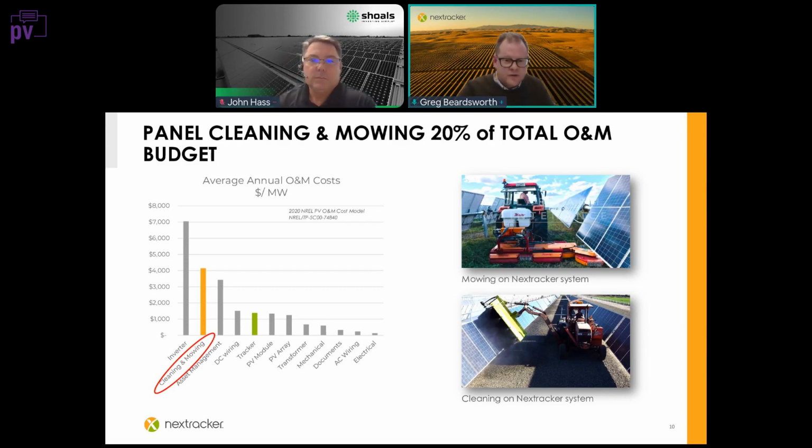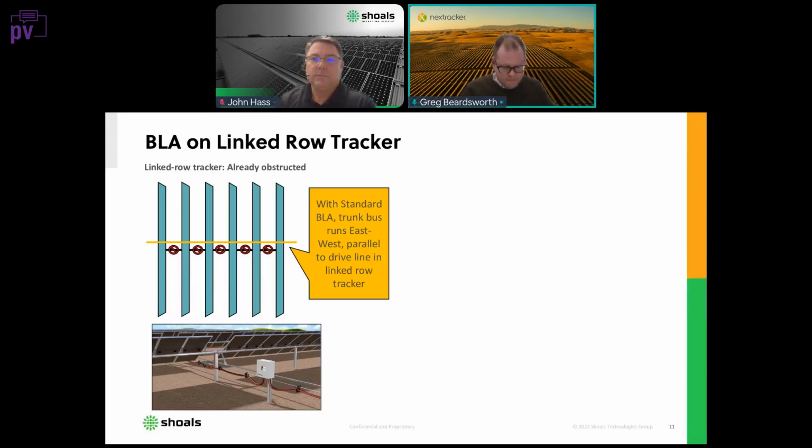I'm going to advance. There we go. As you can see here, we have a cartoon depiction of a linked row system with that drive linkage I described earlier running east-west. Typically how those are architected is they run down the center, roughly the midpoint of each tracker row in the east-west direction. And they, of course, create an obstruction.